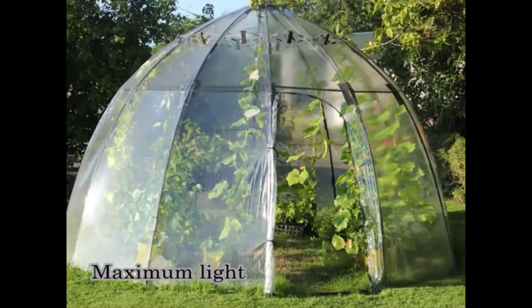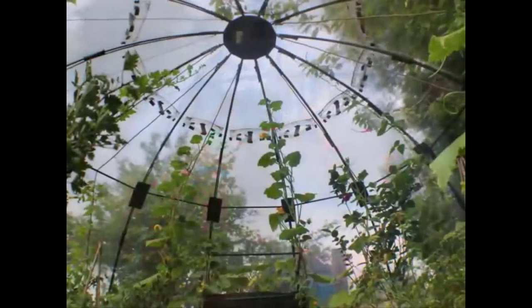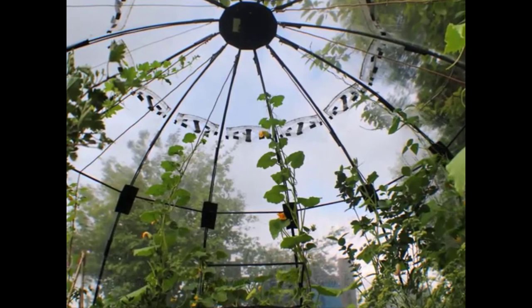Your plants' growth will be boosted, and all manner of exciting and exotic plants can be grown. Sunbubble is ideal for palms, ferns, and vines, as well as more delicate fruit and vegetables such as peppers, melons, or cucumbers. Haxnicks Sunbubble will extend your growing season and your growing repertoire.